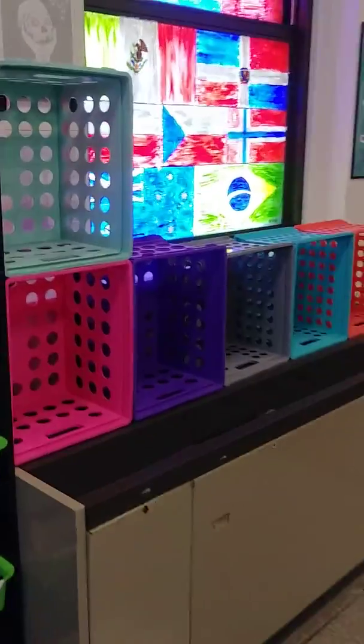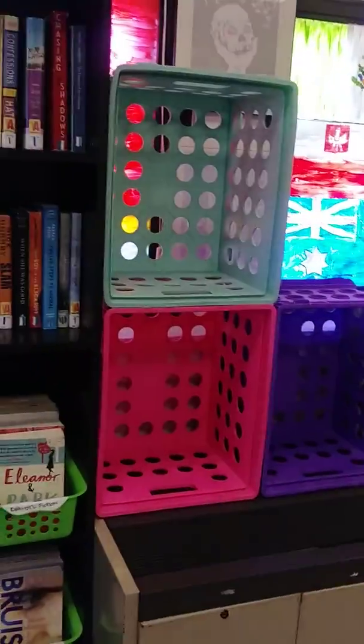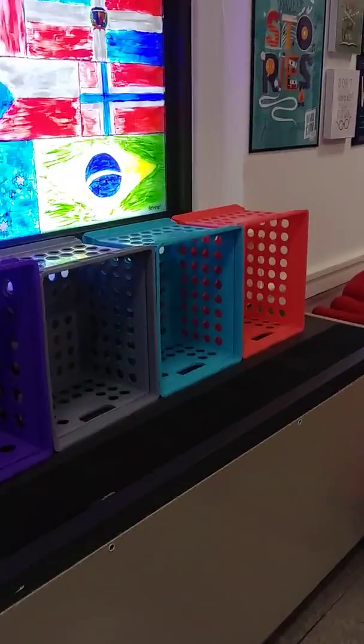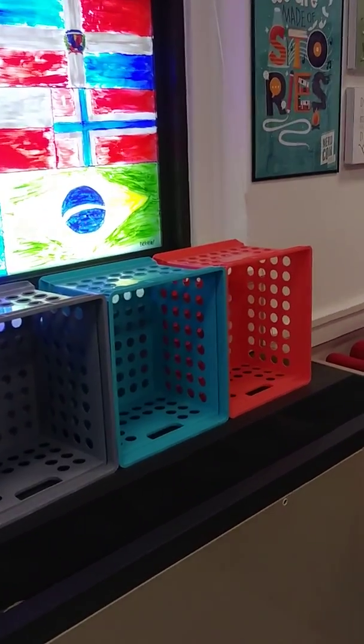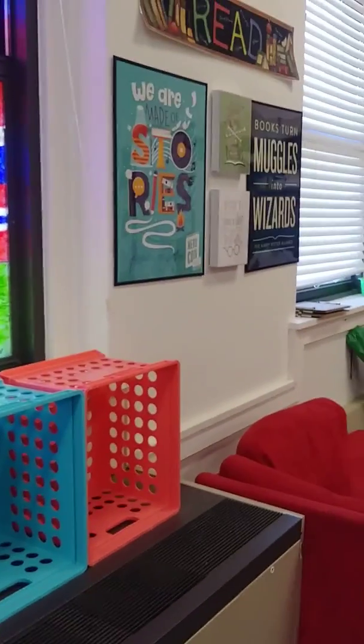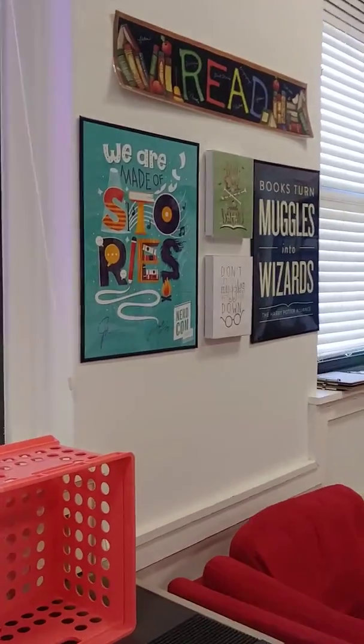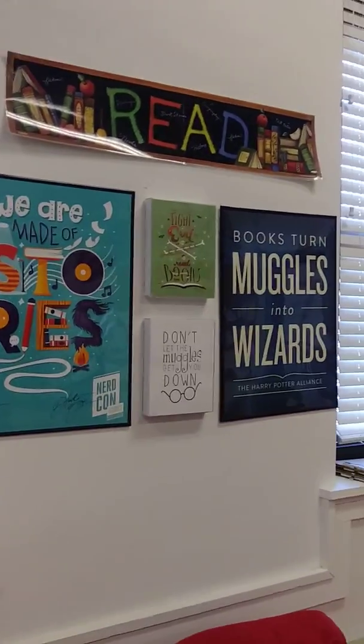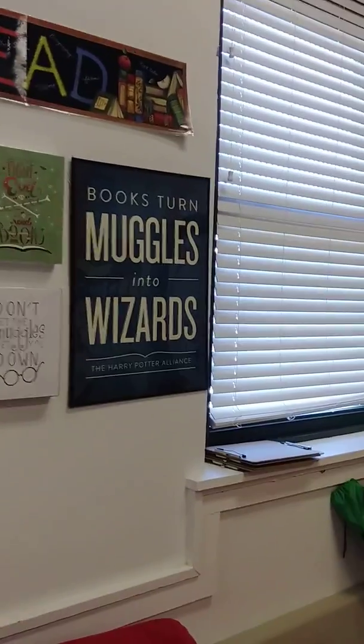These crates are used for our writing notebooks, so mostly we leave those in the classroom just so they don't go wandering off. And I also use Plickers for quizzes, and so I put their Plicker on the back of that notebook. If you don't know about Plickers and you do a lot of quizzes, definitely check that out, plickers.com. Some more decorations. As you can tell, I'm a super huge nerd, especially Harry Potter and Nerdfighter stuff like that.